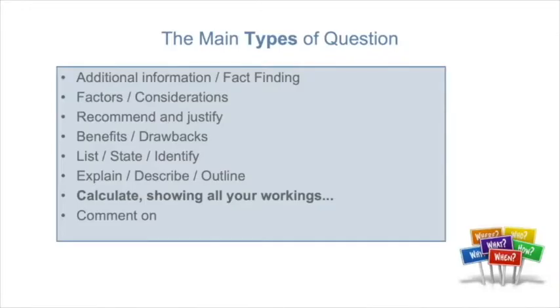Now on to one that we don't have to worry about too much for this exam. Calculate, showing all of your workings. Quite a short one to talk about this one. Calculate, showing all your workings. So if you were to look back on past papers, you will see, very, very rarely is a calculation question asked in this exam.